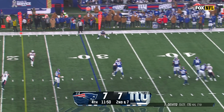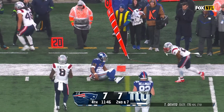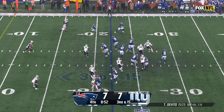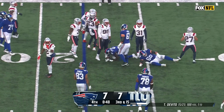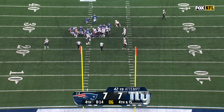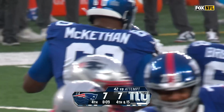DeVito backpedaling, able to get rid of it. Pass is complete to Barkley. Breida in the backfield, lined up to the left of DeVito. On 3rd down, quick release, but the pass was a bit behind Paris Campbell. This will be a 42-yard attempt from the right hash in the rain. Bullock's kick is good, just inside the upright.